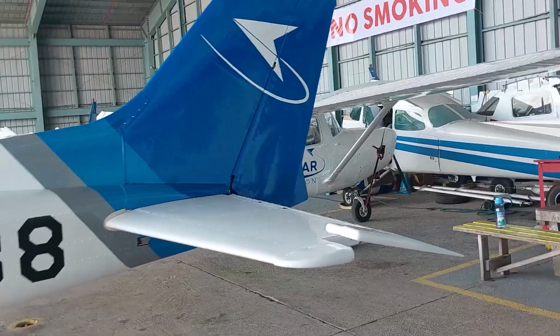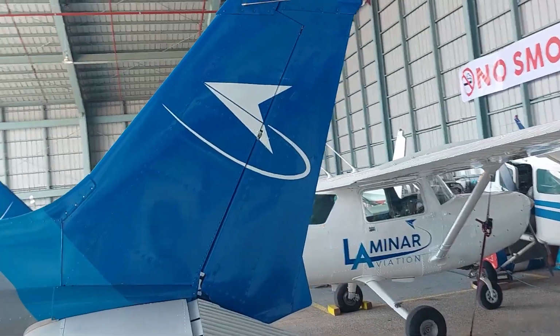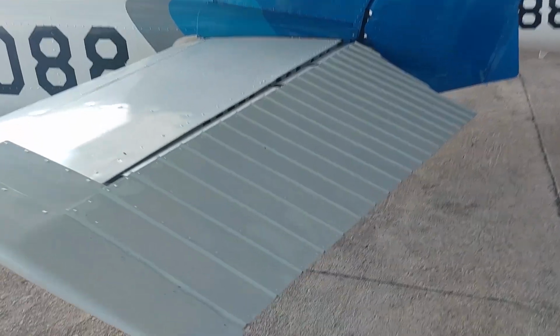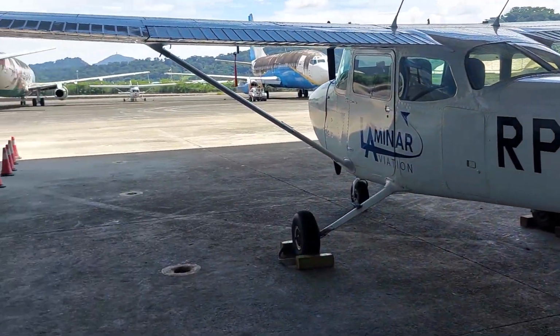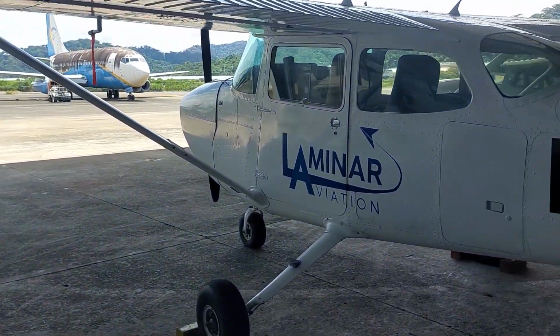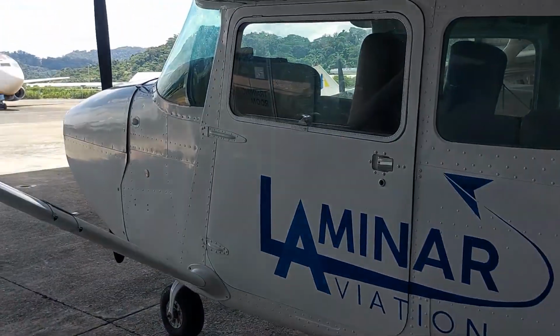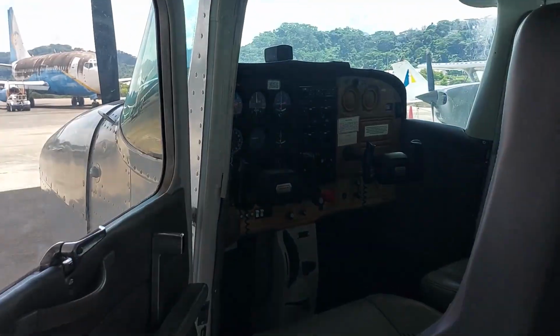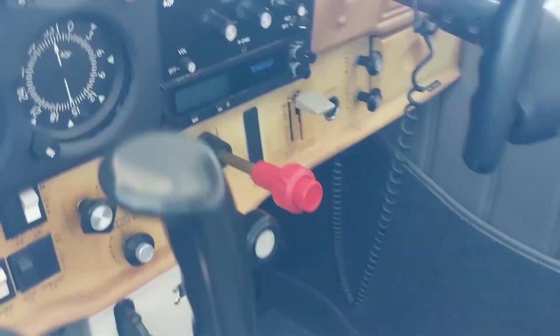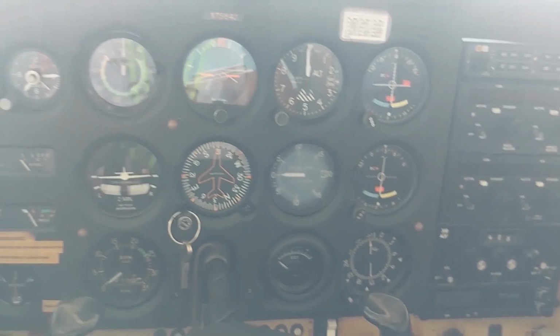There you will see our elevator and the rudders. Okay, so let's proceed inside this Cessna 172 aircraft. It has been unlocked, and let's get inside. There's a step there, you just have to step here, and I hope to see you guys flying one of these soon. So welcome aboard guys to the cockpit of a Cessna 172.